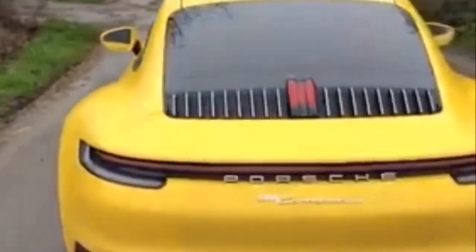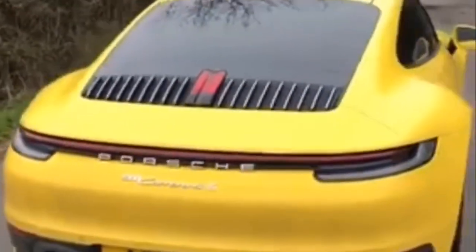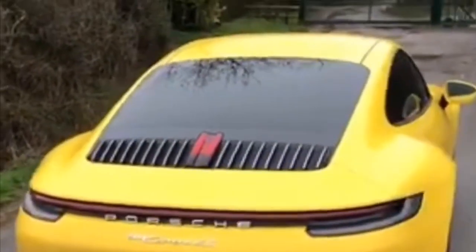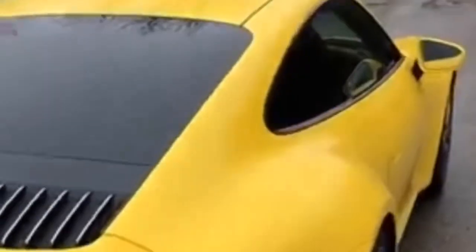Now, this thing here does a 0-60 time of around about 3.2 seconds. That is ridiculously quick. We have an 8-speed PDK gearbox in this. We've got a load of cool functionality in here, and I'm going to show you the inside as well, just so you can have a look. But a 3.2 second 0-60, courtesy of that brilliant engine, twin turbo and four-wheel drive.